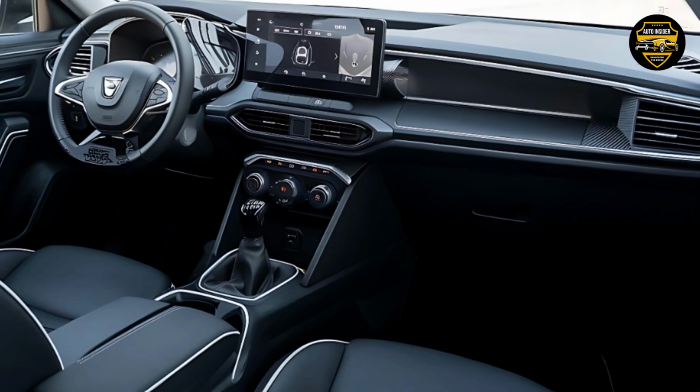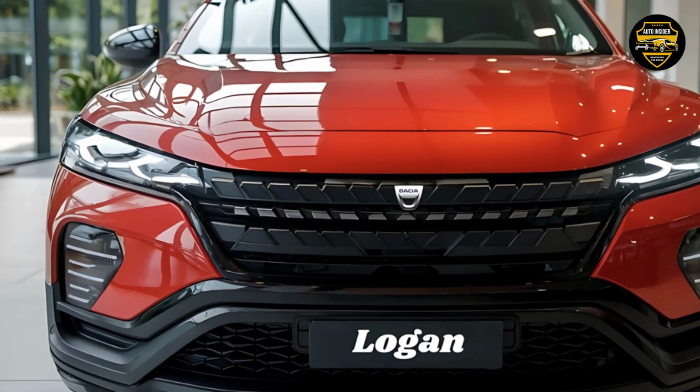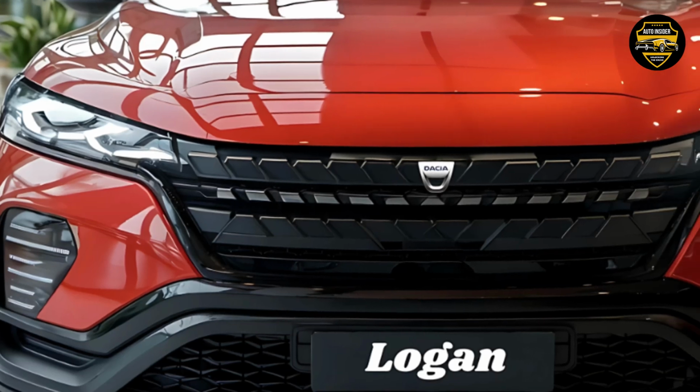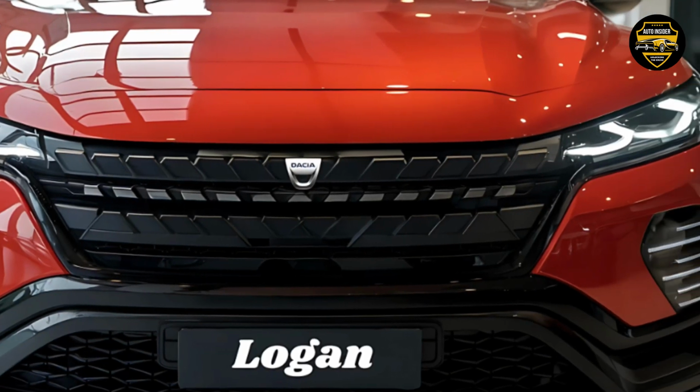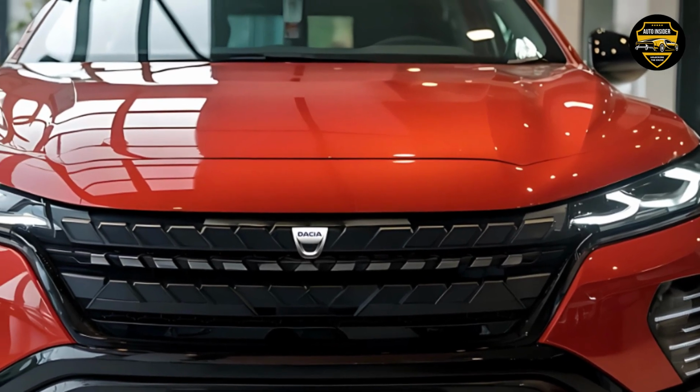There's also thoughtful storage throughout. Large door pockets, a deep center console, and even a little phone shelf near the gear shifter. It's these little usability touches that show how much Dacia is focusing on the everyday experience, not just cutting costs.